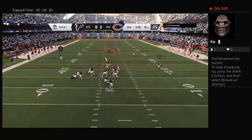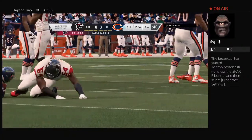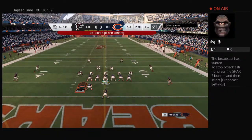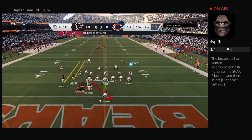From the 16, Trubisky. And he's going to be brought down back at his own 6-yard line. After that sack we just saw, Trubisky and the Bears deal with a 3rd and long.